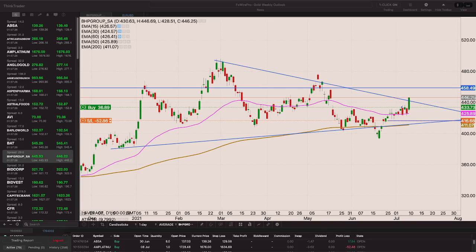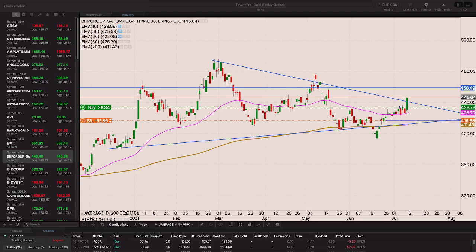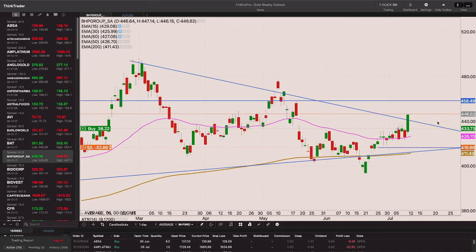It is the 12th of July 2021. It's pre-market. The market is about to open in just a minute. So I'm going to be buying a couple of stocks for myself, being African Rainbow, BHP, Nedbank, Absa, and Standard Bank and Truworths as the market opens. Just waiting for the market to open. And as I was talking, the market has opened.